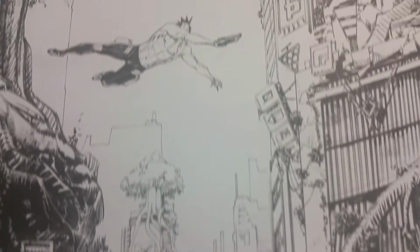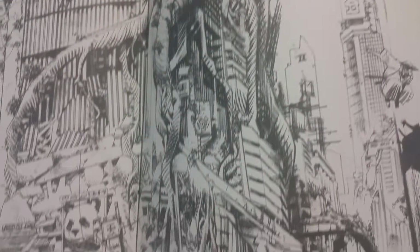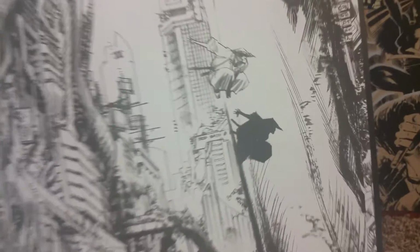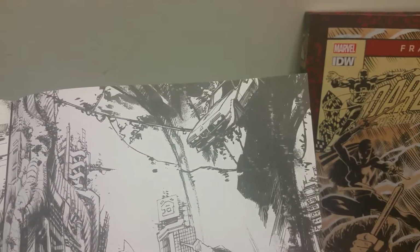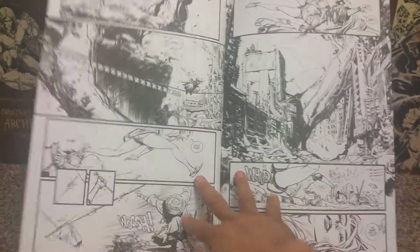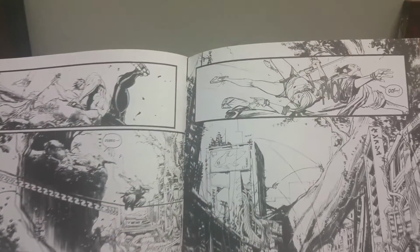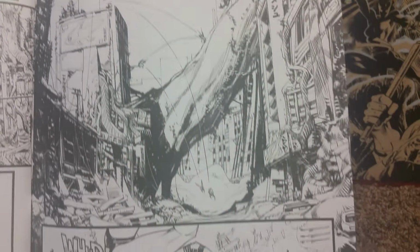Let me zoom in a little closer. He's jumping off a mountain here, trying to run after this guy to catch him. It's like, whoa. This guy with his big jump leap here. The car up in the tree. It's just awesome. This guy's awesome. Wow. And then just the action, the big tree there.